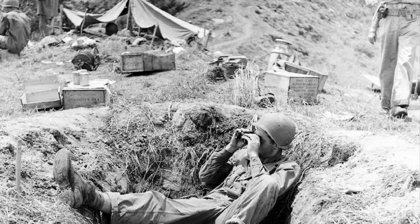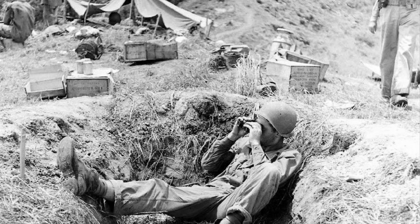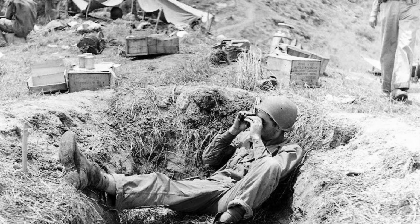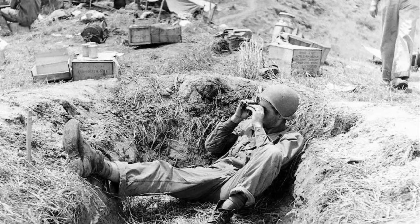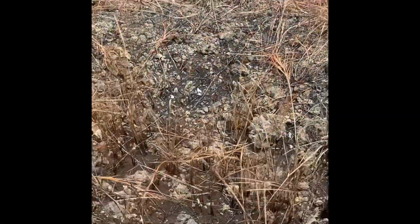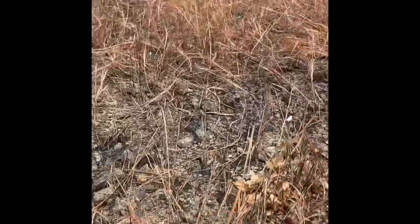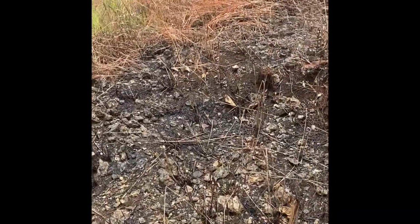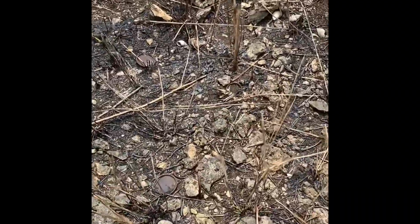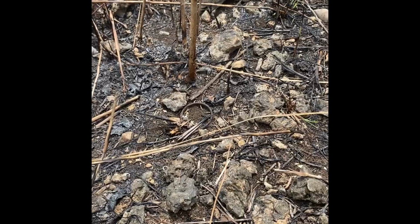You never know, this could have been the same hole I was sitting in earlier. As I move along, more foxholes. A nice one there. Still have a lot of ration tins, if you can see. There's a ration tin.